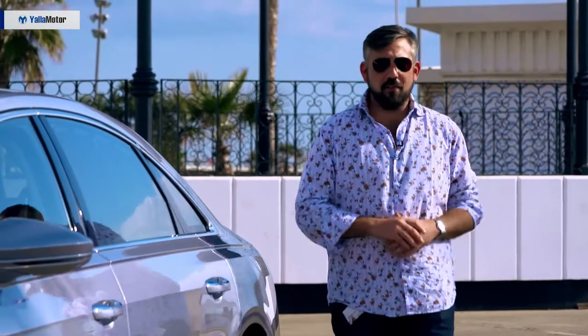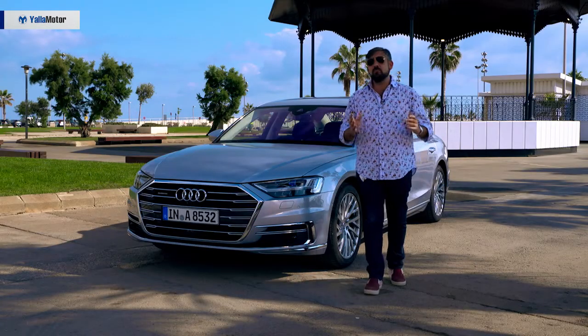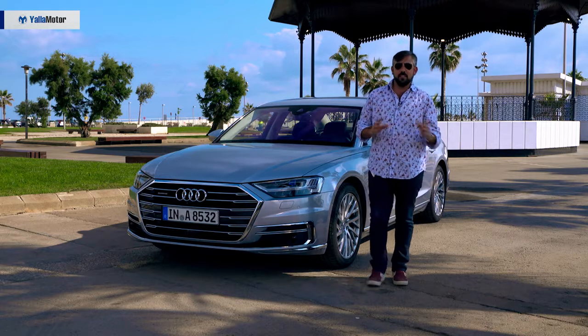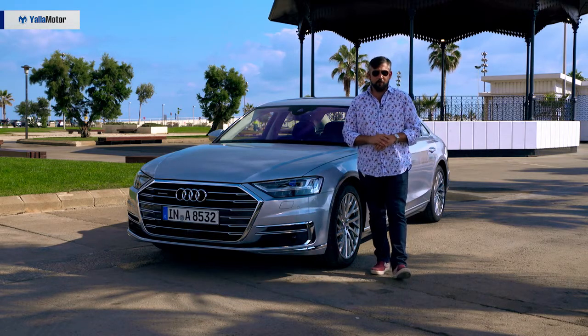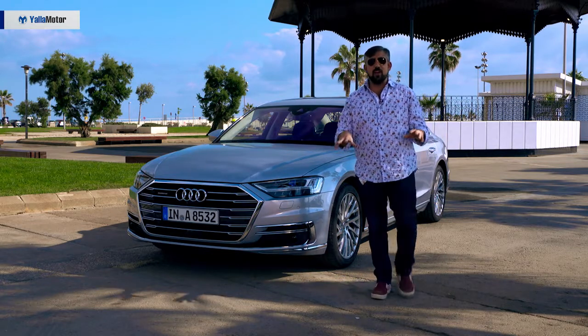So now first things first. As you can remember, 3 months ago during July, we were in Barcelona for the reveal during the Audi Summit of the 2018 Audi A8. In that opportunity, we had the wonderful experience of discussing the exterior design and the interior design. This drive is all about the technology and the drive itself.